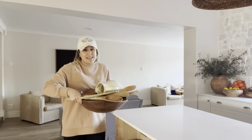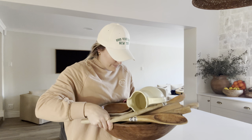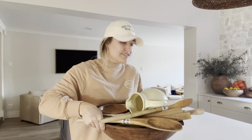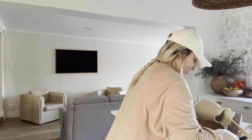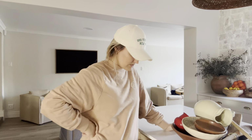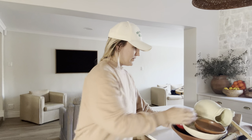And then, one of my happy places, I have a lot of happy places. One of my happy places is wood stuff and terracotta stuff. We went to, where was the first store we stopped at? We bought stuff. Oh yes.